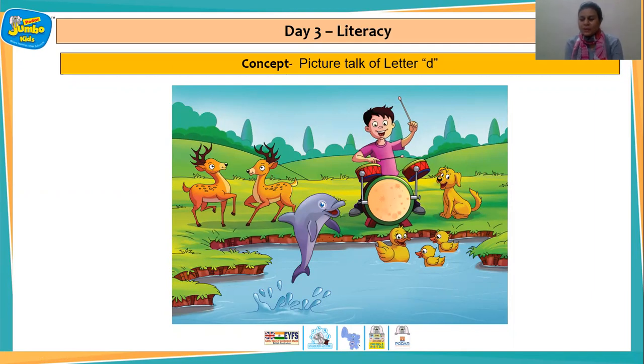And here goes my first question. What does Danny play? Look there, right there is the answer in the picture. Yes, he plays the drums, correct. And what pet did Danny have? Look right here. Correct. He had a pet dog. Yes. What was the name of his pet dog? That's right. Dilo was the name of the pet dog.